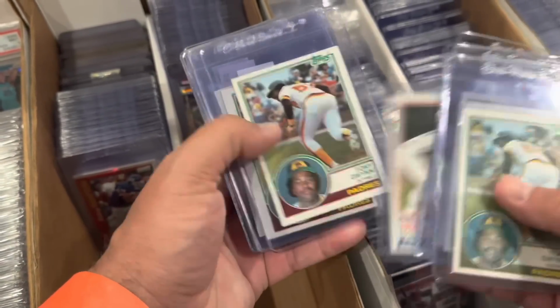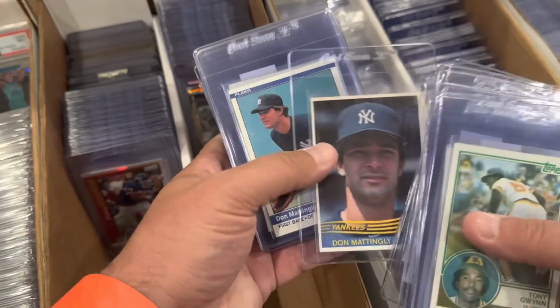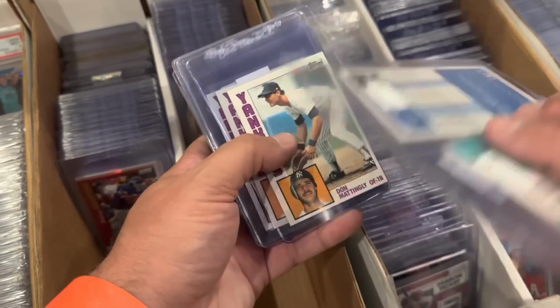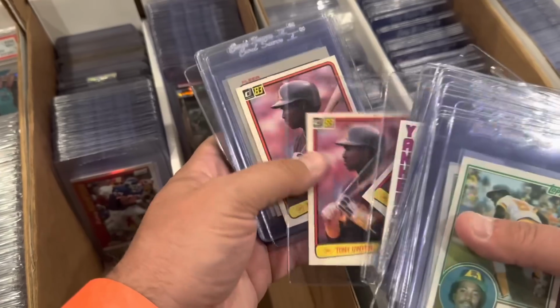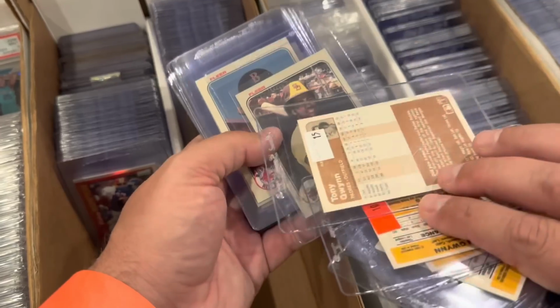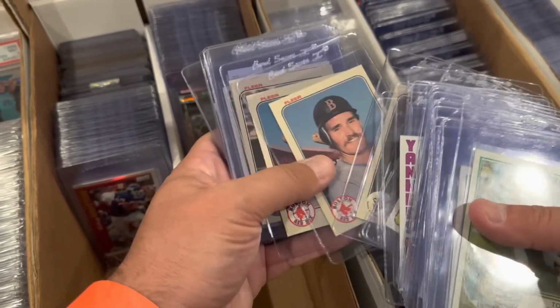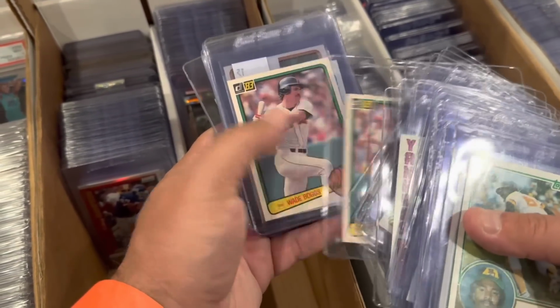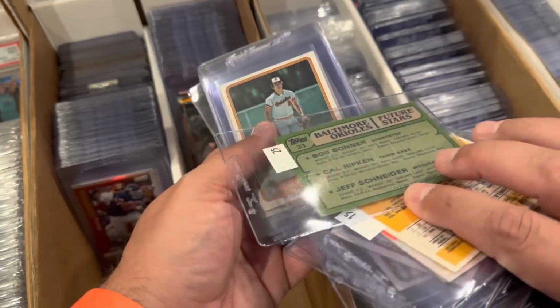And I went to this box. I mean, just look at the volume of this stuff. Just Mattingly rookie after Mattingly rookie, Tony Gwynn after Tony Gwynn. It's kind of amazing how much value some of these dealers have in just a couple of boxes. Got some Cal Ripken rookies.